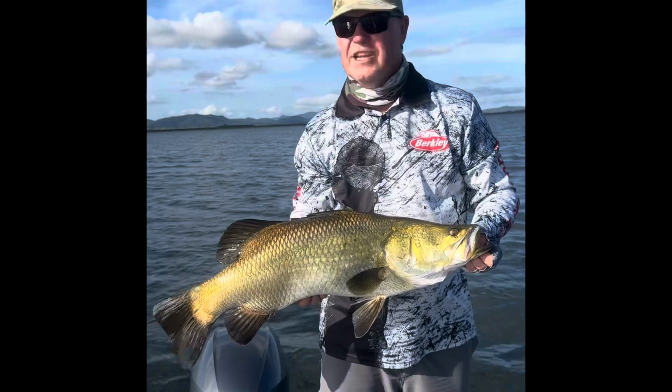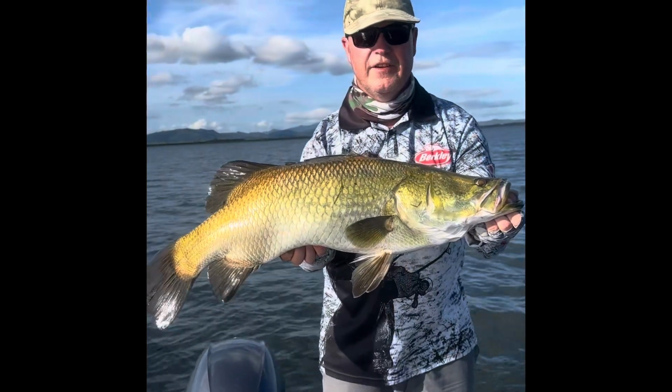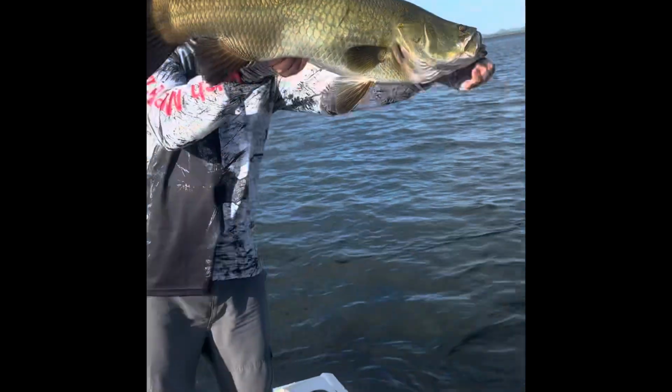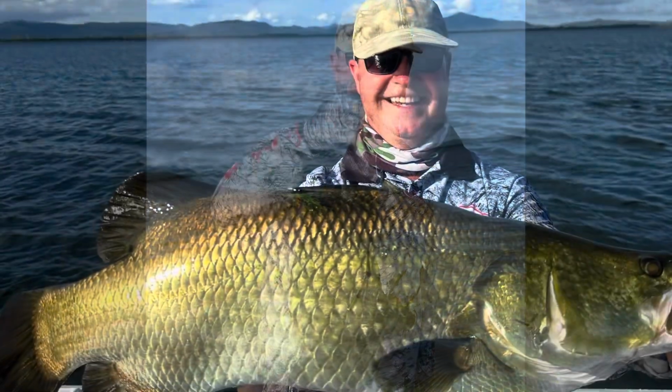Great Scott up at Kinchant Dam. Just came over here, a couple of lily beds here. Found this little fella up here with Tate. So what do we do when we catch a beautiful fish like that? We say, how good is that?